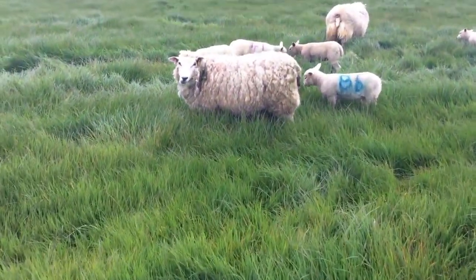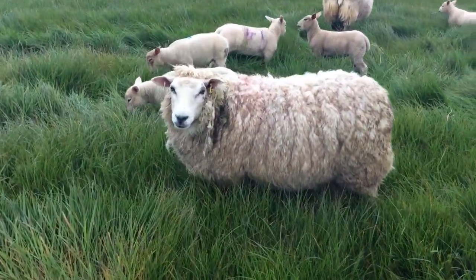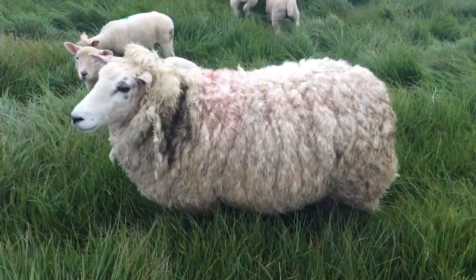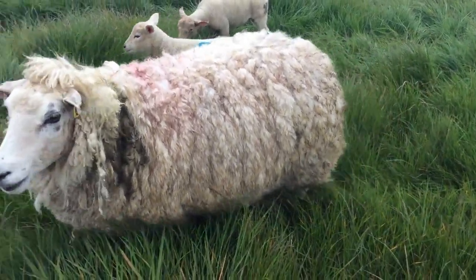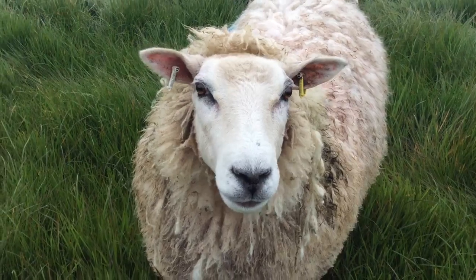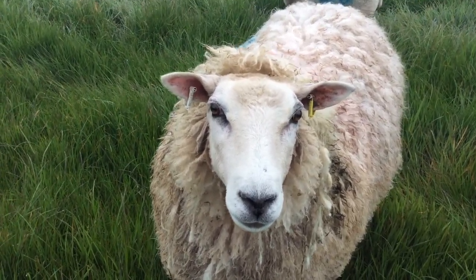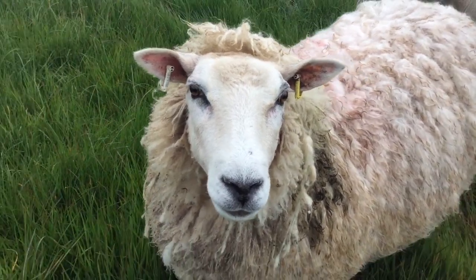Now this girl here went over on her side yesterday and couldn't get up. That's why her wool's so dirty. She was lying on a heap of poo. And this is the eyeliner woolly, which Barbara calls it because it's got like black eyeliner around its eyes.